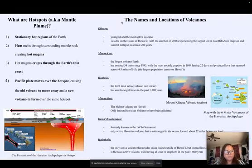Well, how were volcanoes formed? They are formed from hotspots, which are stationary hot regions of the earth. Heat from the center of the earth melts the mantle rock, creating hot magma, and hot magma erupts through the Earth's thin crust. And this is how the volcanoes formed. But over time, as the Pacific Plate moves over the hot spot, it moves the old volcanoes away so that new volcanoes can form over that same hot spot.